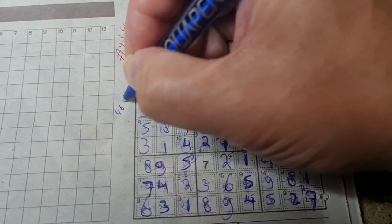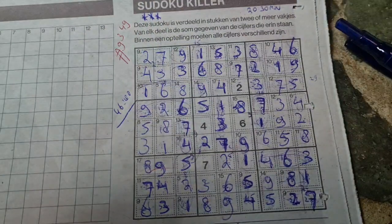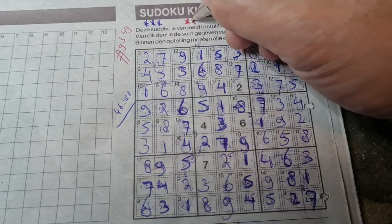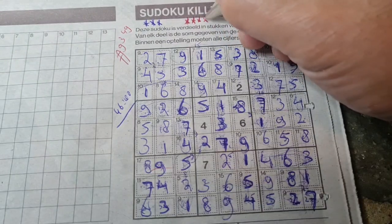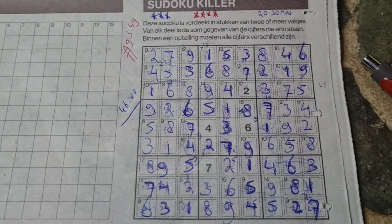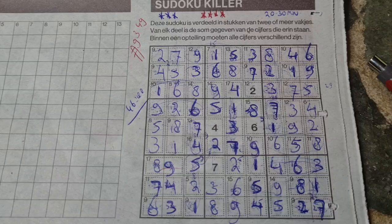46 minutes. Cannot believe this. This should be a 4 stars. Killer Sudoku. This is the first time. I need a lot of minutes for a Killer Sudoku, but we solve it again. And I like this one, yes, I really do think so.